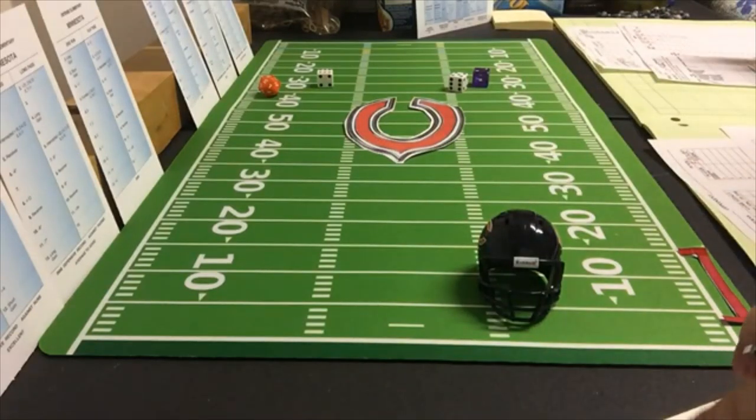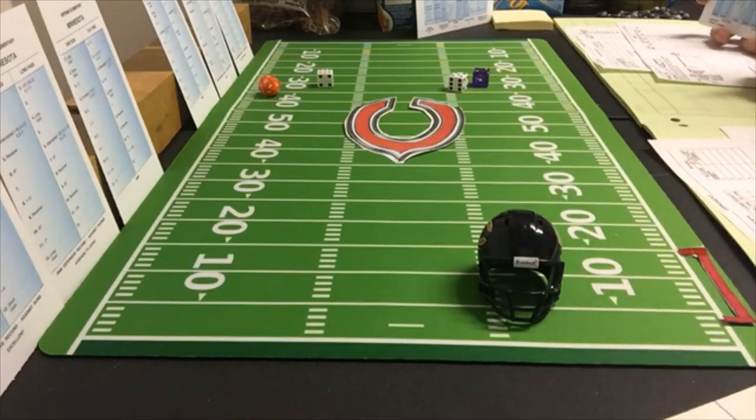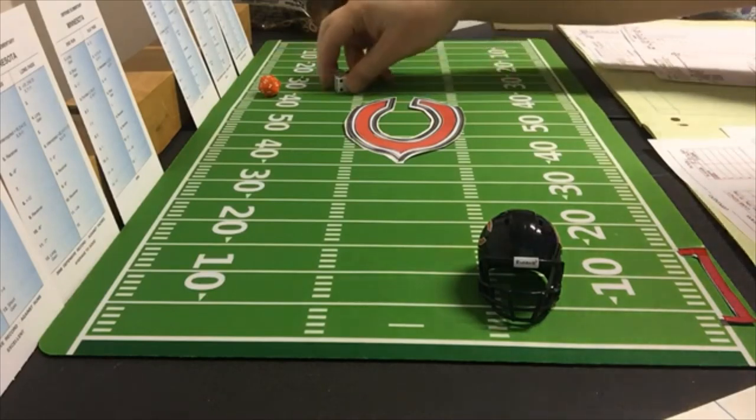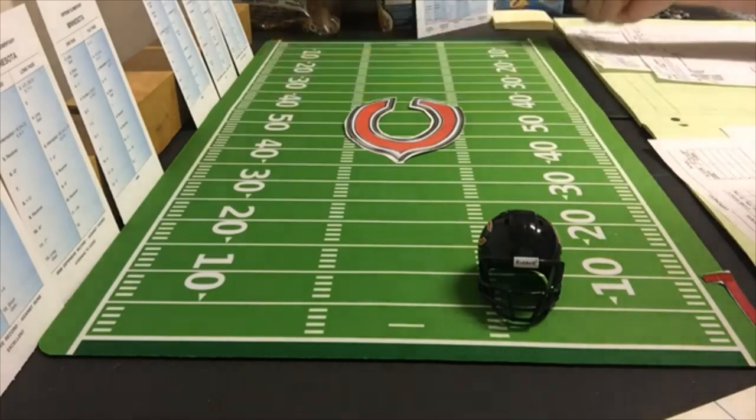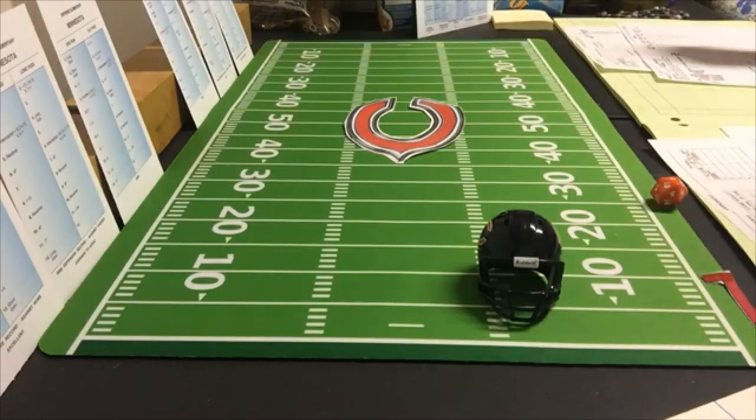And that was to the flanker, so that was Hester, 12 yard pass. All right, first and goal at the two. I'm going to go Linebuck with the halfback. And they're looking for the run. And it's an eight.